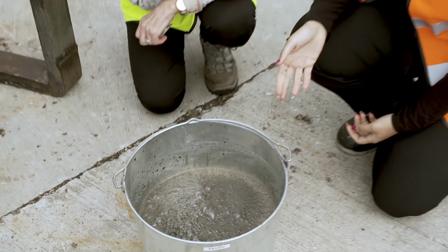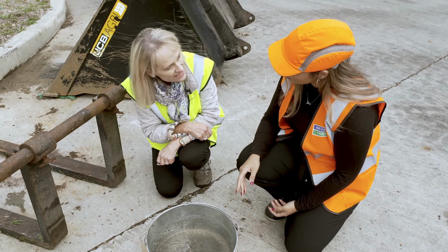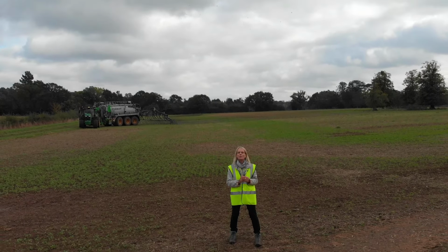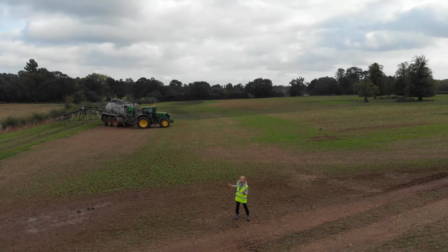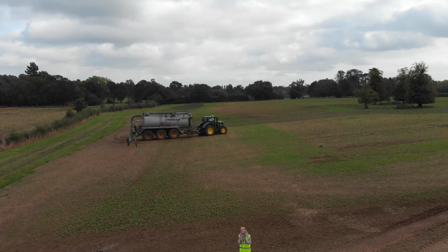So this is one of our final bioproducts, liquid digestate, and it's a replacement for chemical fertiliser. This is where the process comes full circle. Food waste, which has been liquefied and decontaminated, becomes a nutrient-rich organic fertiliser, which is then spread on the fields to produce more food, perpetuating a sustainable cycle.